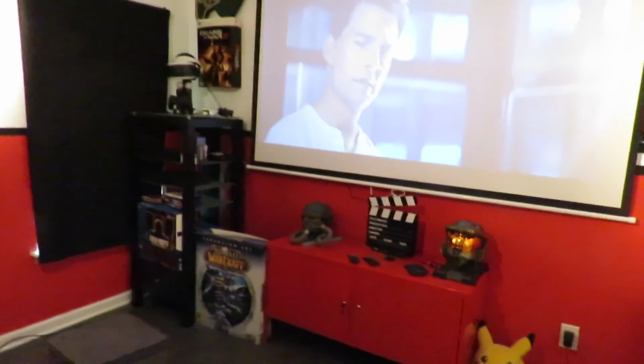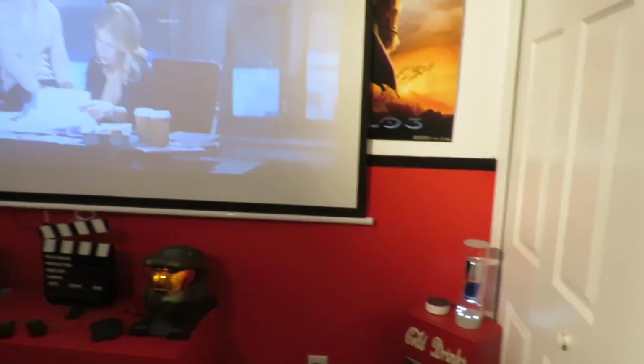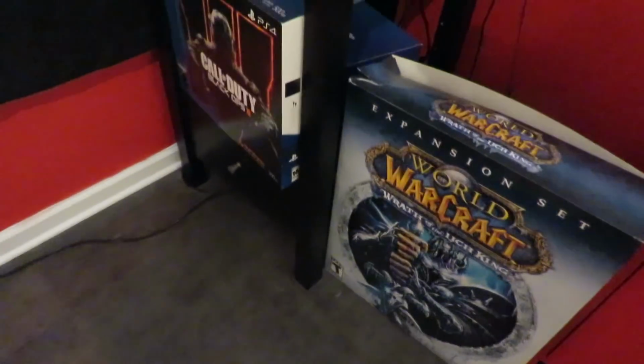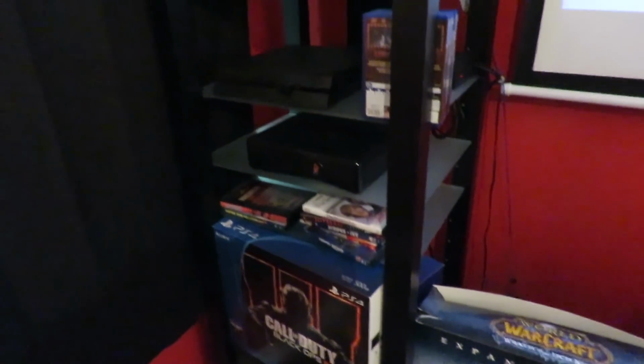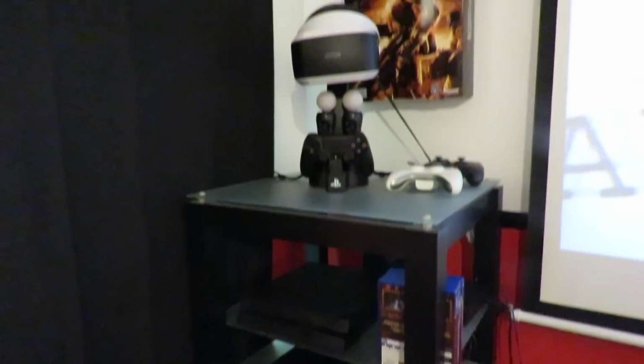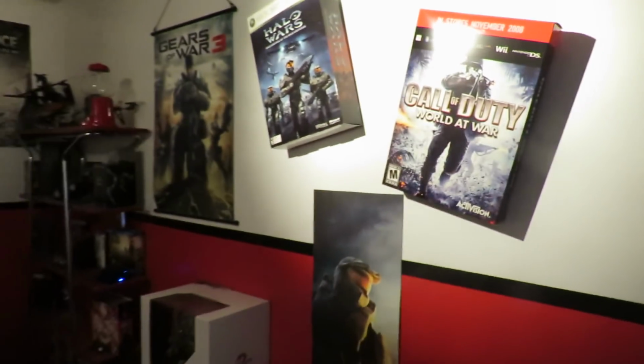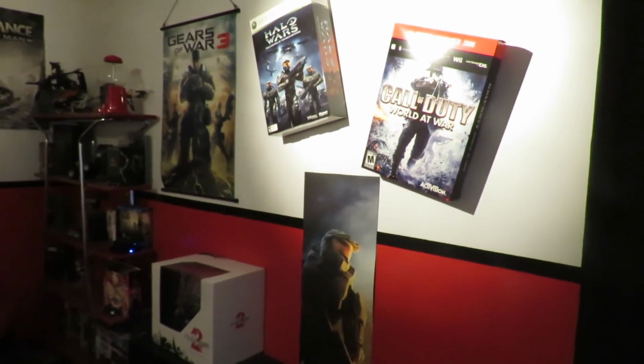Whoa, it's bright. So basically what this thing is, this is also a gaming room. So there's your Halo figurines, and then you got a Halo poster. There's other posters behind the movie screen. You come over here, you got the gaming setup with Xbox and PlayStation 4, PlayStation VR, more gaming stuff, and then this wall is all gaming stuff as well, boxes and stuff.